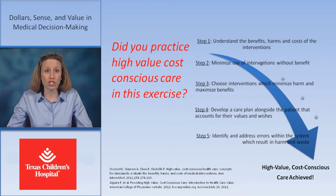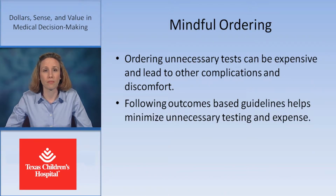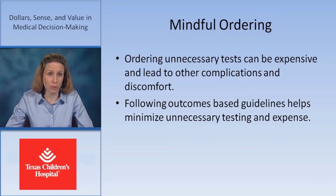And also, did you practice high-value cost-conscious care in this exercise? Did you walk through the steps that we discussed previously, these 5 steps, which I'll let you review? So again, as we discussed before, mindful ordering can prevent the unnecessary ordering of tests that are otherwise expensive and can minimize other complications and discomfort to our patients. And we do have guidelines out there to help us minimize unnecessary testing and expense.